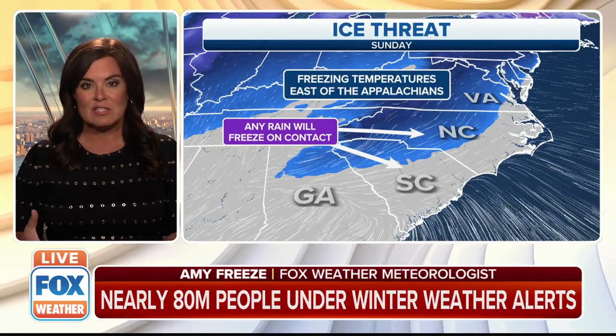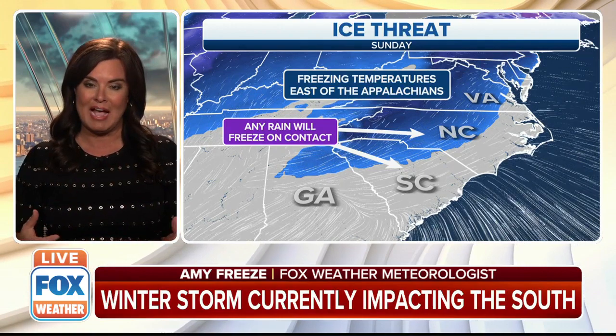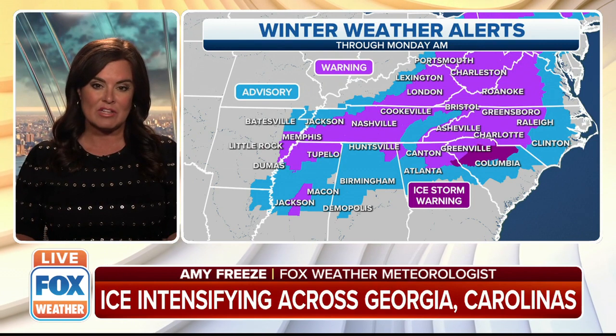Because of the cold air that's in place, a lot of the rain that falls will actually turn into ice on impact, and that starts to glaze over the streets, the sidewalks, also power lines and trees. And so that ice threat is where we have a majority of our focus, because as that storm takes form and potentially takes out the power, you're going to want to be ready because cold conditions are going to persist. And so that means the loss of electricity.